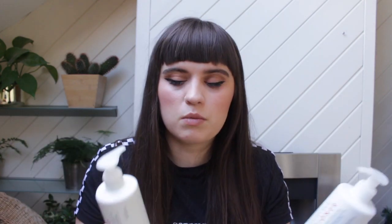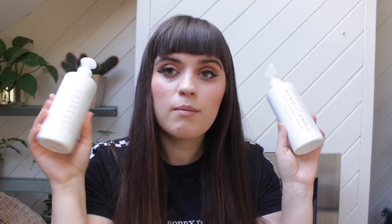I've used salon grade shampoo and conditioner for quite a few years now, so I would be interested to know how somebody feels going from potentially more drugstore stuff to using something that is considered more high-end. I would love to know what people think about that jump, but for me, I've been used to a high quality shampoo and conditioner for some time. I typically buy them in bulk in big litre bottles. I did also try the Function of Beauty, which I'll link the video for down below if you're interested. But anyway, back to these.